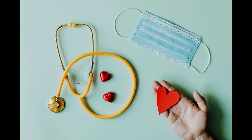So my heart skips a beat every now and then. I'll have a beat in between the beats. I've been to a heart doctor, I've never been given an explanation, but it makes me cough. I can tell when it's coming on because it makes me cough. My grandma had the same thing.